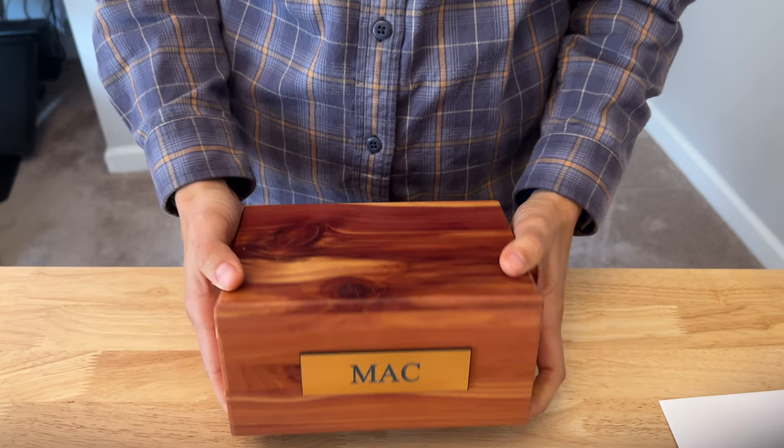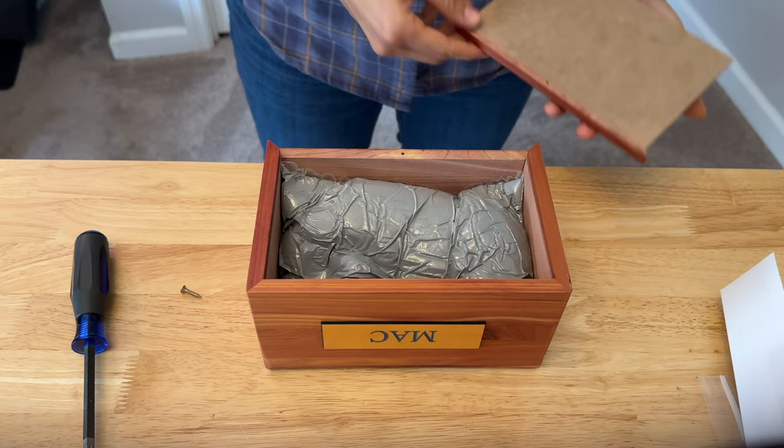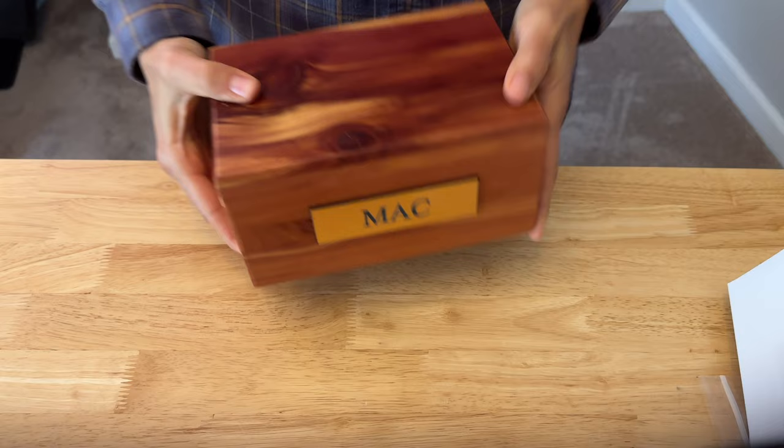I did want to look at the ashes because I was kind of curious what the state was. So it was just one little screw and I could pull off the bottom piece here. And it was nice. They actually vacuum sealed the ashes so that they were nice and protected in this bag. I will be spreading the ashes soon, and I'm going to be keeping her leash and tag in this box as a little memory keepsake.